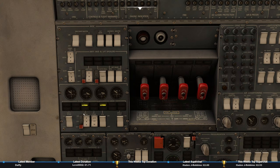Let's see what happens. Oh, it's going to extend the stairs, and is that going to go to... Oh my goodness me. Good old GSX. Oh dear. Fantastic. Well, that's one way of getting the passengers off. Very good.